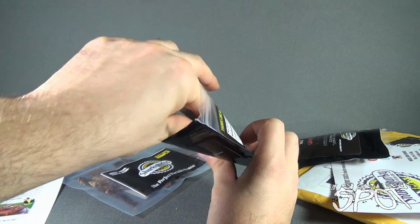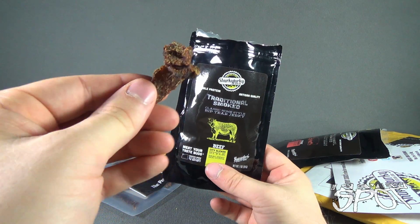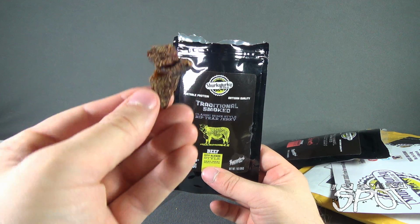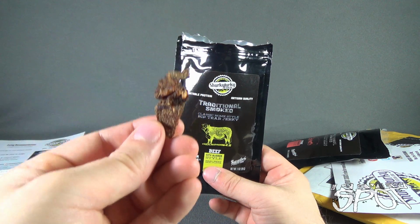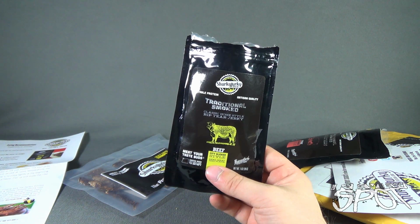Let's find ourselves a good piece here. Now again, it's dried jerky, so the texture of it is a much drier consistency versus the other jerky we've seen. Let's give this a try, the City Slicker style beef jerky.